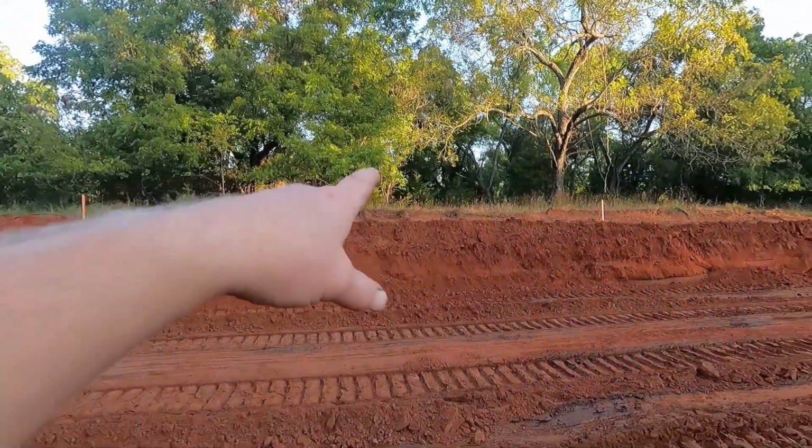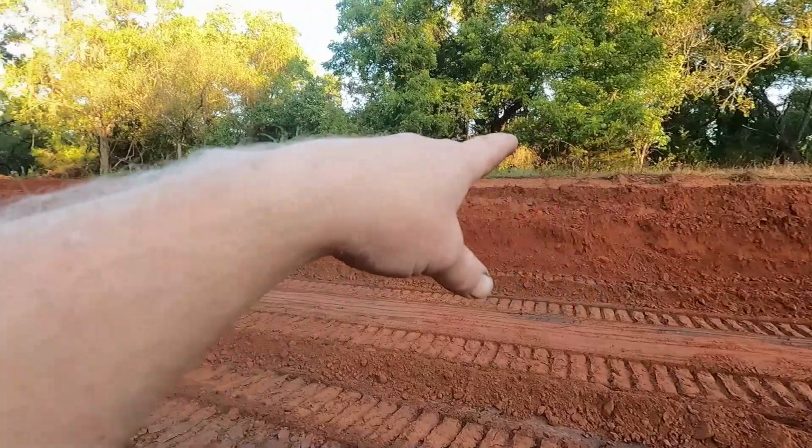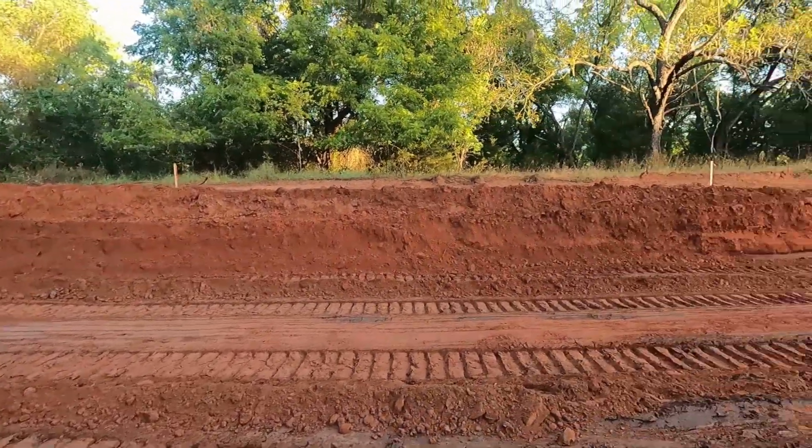I'm gonna throw all this behind the bank, build that up about 1.5 feet all the way down, because it goes right into the creek after that. We don't want any water running into that and washing it out. So we'll jump in a dozer and get with it.